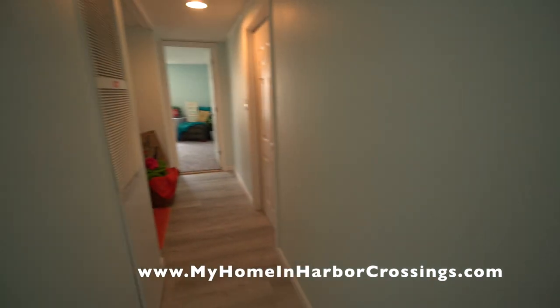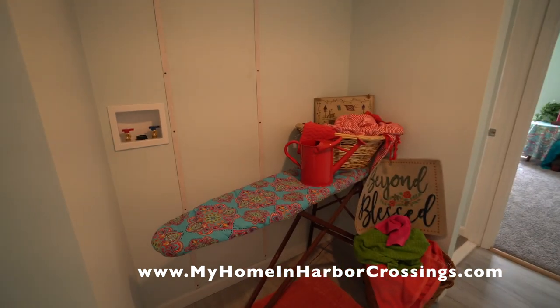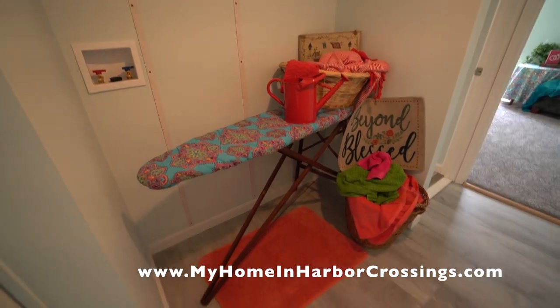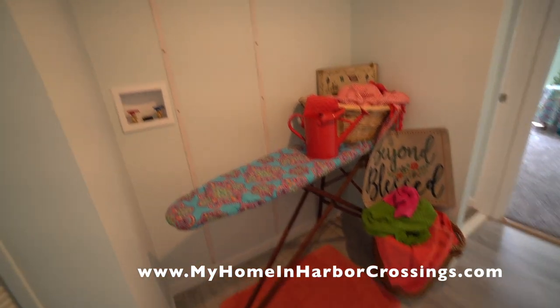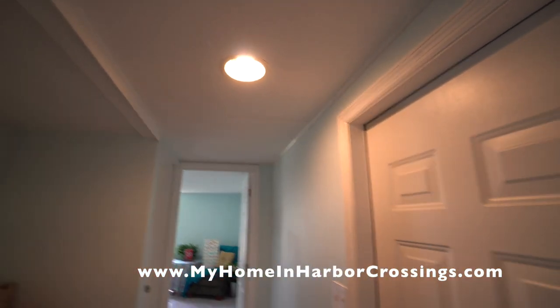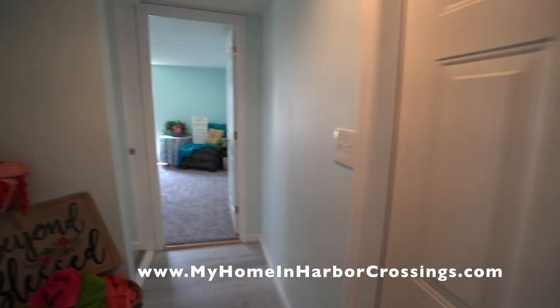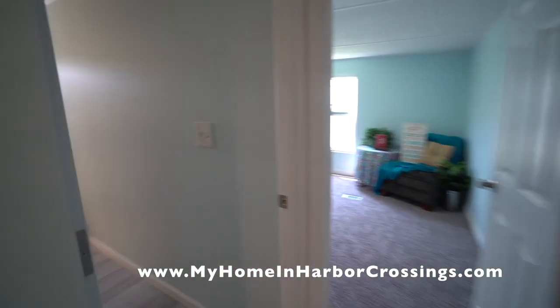All right, let's go back to the next area. This is your furnace. This is your washer and dryer area. So you would purchase your own washer and dryer and have it installed. We have a new back door, new light, deadbolt.